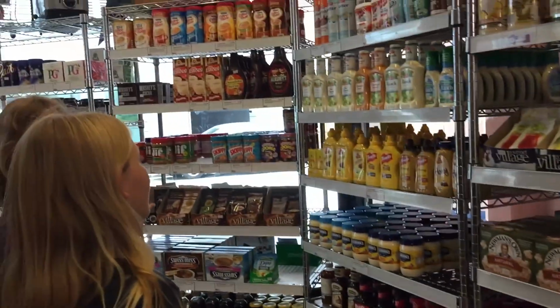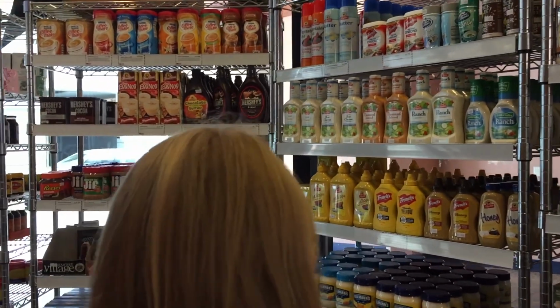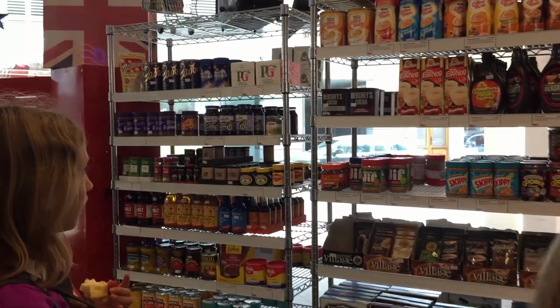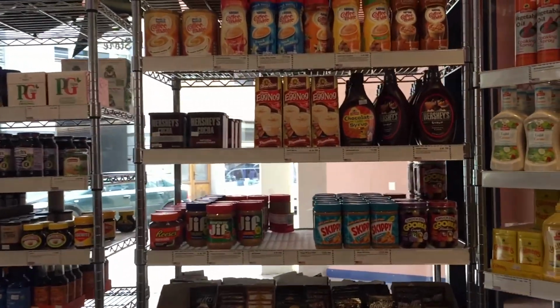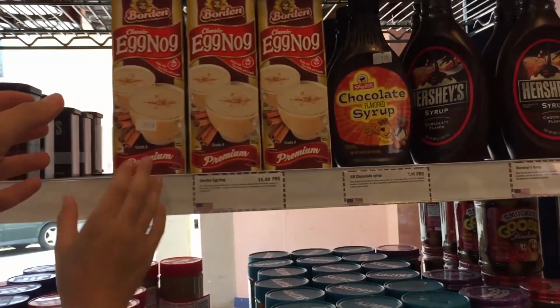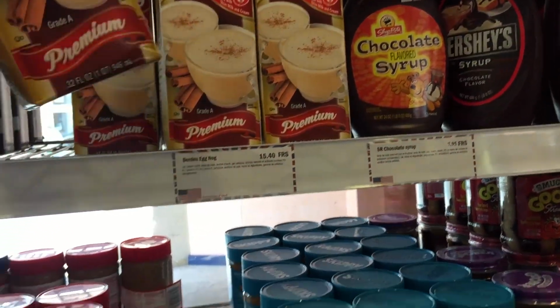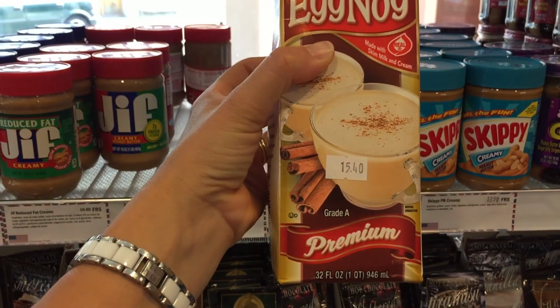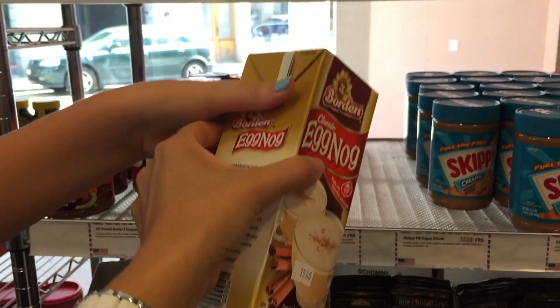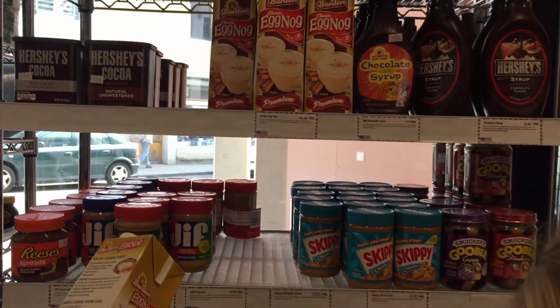Only if they had no sugar. Look, they have eggnog. Oh, that's crazy. Can we get eggnog, please, just for once? Please, Mommy. Look at this, guys. Oh my gosh, we didn't get it this Christmas. 15 francs for one carton of eggnog. Yeah, it is quite expensive. Holy cow. Peanut butter. Let's see how much sugar.